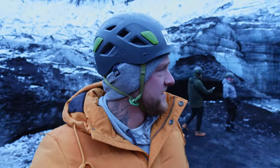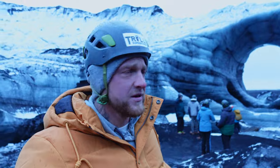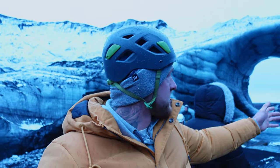Back when they found this, they used to take people through it and walk through, but it's not possible anymore because it's too dangerous. Obviously, it's expanding every day. And one day somebody's going to have paid for a tour, and the thing would have collapsed. But I suppose they've got the newer tunnel there now.